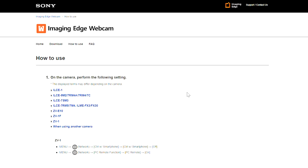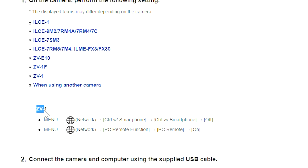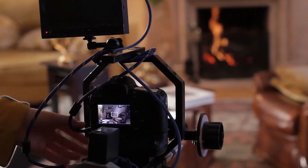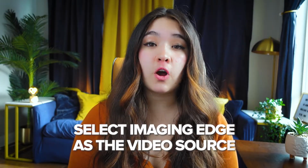Well, you can actually hook up most cameras to use as your webcam for video calls. It's bonkers, I know. There's usually some sort of software that can help you do this, and you can usually get that for free. For example, if you have a Sony camera, you can download the Imaging Edge software for free. Just make sure your camera is set to the right setting, check out the Imaging Edge website for more specific instructions, then hook it up to your computer, position it where you want it, and select Imaging Edge as the video source on your computer.